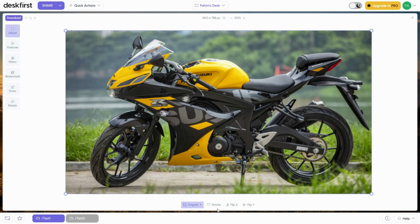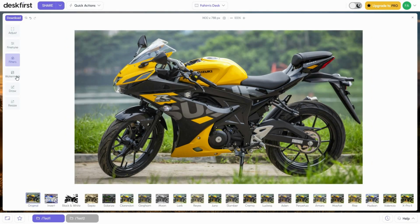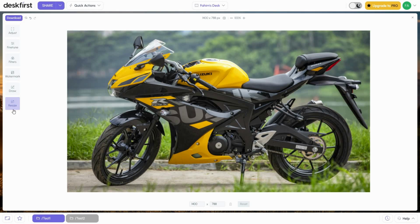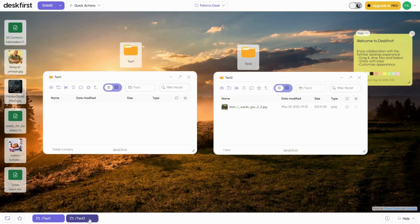So you can adjust this image such as rotate, flip. You can fine tune this image with these options. You can use filters on this image. You can add watermark. You can draw something on your image, or you can also resize your image from this option. And as you can see on this bottom, you can see the folders that have been minimized. That is also a great feature.